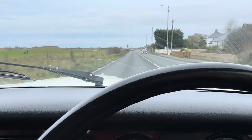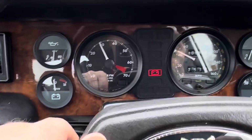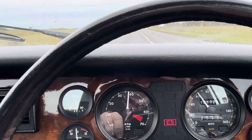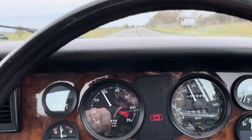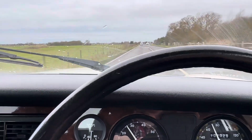So right here comes the 60. That's good. So that's not even floored. And she wants to go. There we go. I'm going to back off a bit. You get the idea.